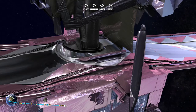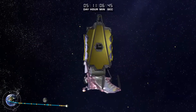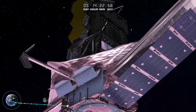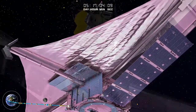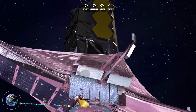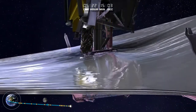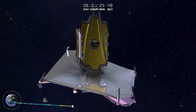The covers over the core region release next. Then the mid-booms extend and the sunshield assumes its hexagonal tennis court-sized shape. It is now time to tension the sunshield membranes, each thinner than a human hair, pulling each of the uniquely sized and shaped layers to their optimal position.